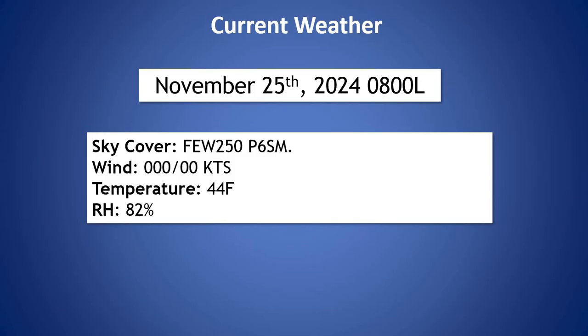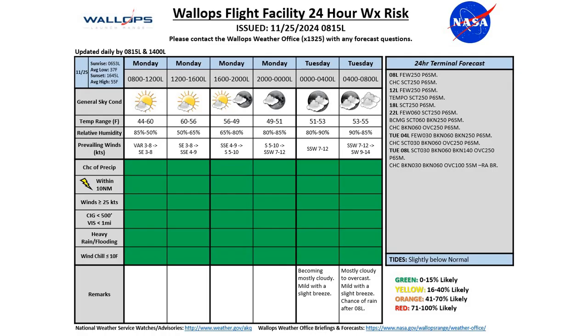Taking a look at the 24-hour weather risk chart for today, we'll see green conditions over the next 24 hours. Our high temperature is up around 60 degrees for today, about 5 degrees above average. Fairly light winds through the day, becoming more southeasterly to south-southeasterly, and then getting into the evening time frame, we'll see some increasing high clouds at first, and then some of those mid-level clouds and some low-level clouds start building in. Winds becoming more southerly to south-southwesterly, seeing a slight breeze around 7 to 12 knots as we move through the early morning hours.